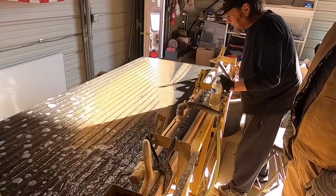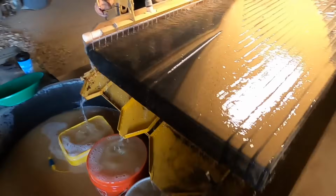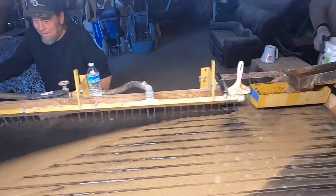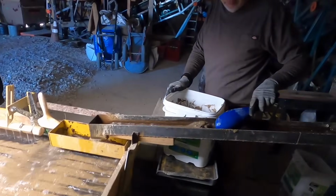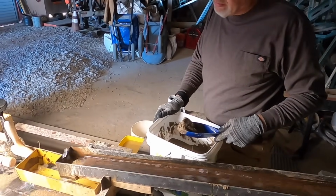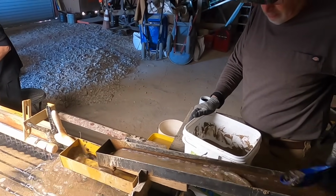But Greg's running the table expertly. We're recirculating our water. We're in the mood for gold. I got Mr. Hollywood over here. He's putting the number twos into the trough there, and then trying to concentrate the number twos into a number one.